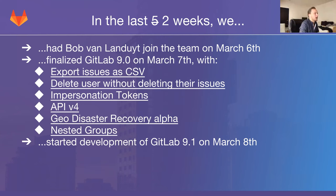First, we had Bob van Landa join the team on March the 6th. Then one day later, we finalized GitLab 9.0, the feature freeze happened, and we got these six major features in that I already talked about last time. And then on the 8th, we started development of GitLab 9.1, and I'll talk in the next slide a little bit about what's going to be in that release.